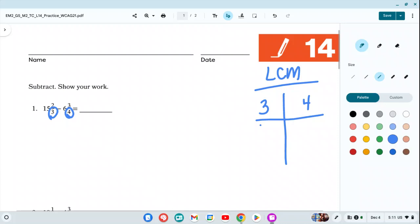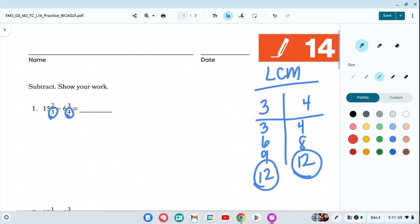So, how I do this is I list the multiples of each denominator until I find a multiple that they have in common. The multiple that these have in common is 12. Now, are there other common multiples of 3 and 4? Yes, absolutely. But we want to find the least common multiple. So once we find our least common multiple, that now becomes our new denominator, or the common denominator. So when I rewrite these mixed numbers, I'm going to rewrite them with the denominator of 12, because that is my common denominator, my LCM, my least common multiple.